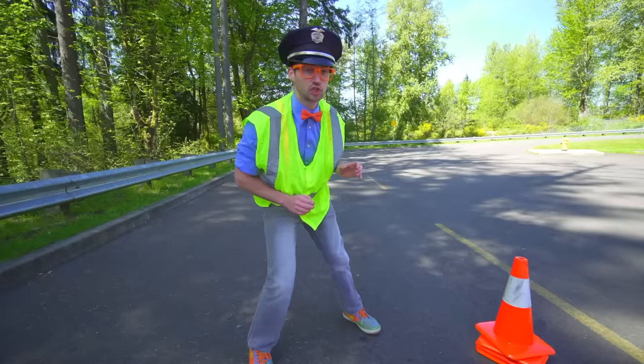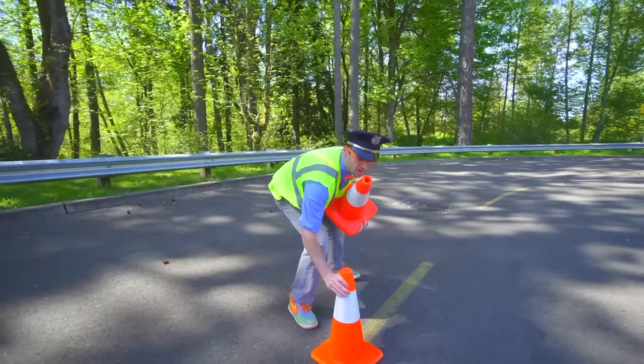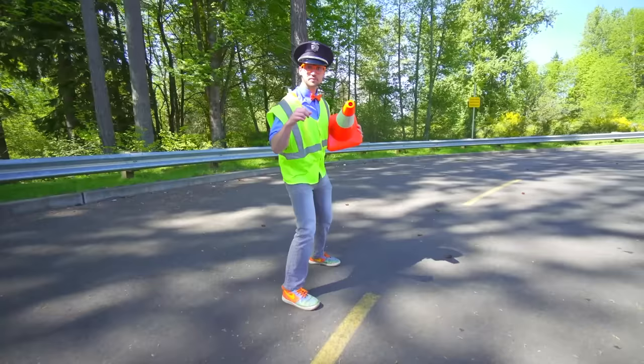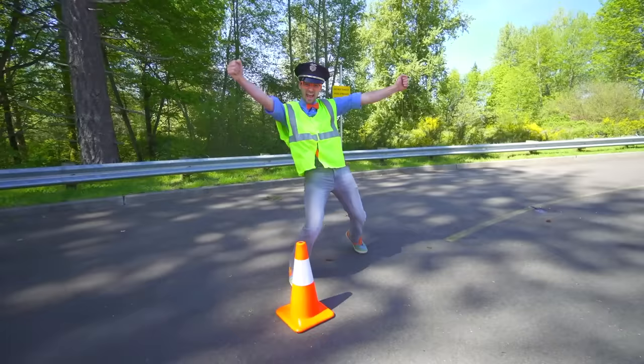Okay, let's take the four road cones and put one right here. Come on. And let's put the second one right there. One, two. And let's put the third one right here. One, two, three. And we got one more. Come on! Okay, how about right here? Ready? Yeah! One, two, three, four!